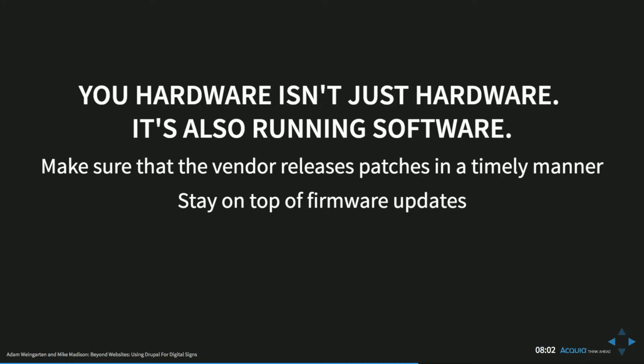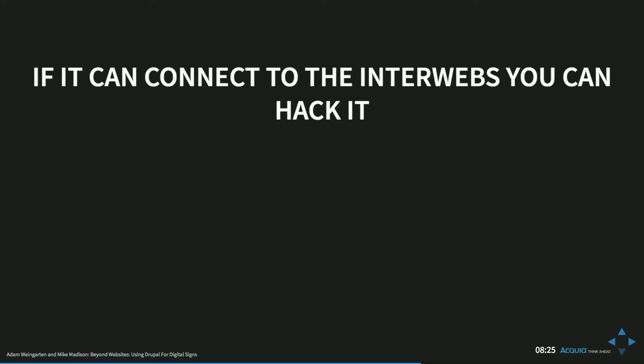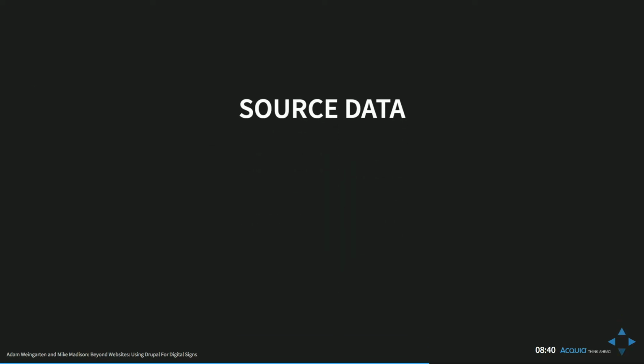Make sure that you have a plan for staying on top of those firmware updates, and a contingency plan for when there's a published vulnerability, and get it done fast. You need to think about that ahead of time. Because if you find out about a vulnerability and it takes you 3 weeks to patch it, you probably have already been hacked. So it's good to plan for those in advance. And basically, if it can connect to the internet, you can hack it. Even a TV, if you're like, I'm just going to go to Best Buy and buy a TV and then mount it on the wall. Well, even that can be hacked. You don't think about that as a device that has firmware updates, but it does.